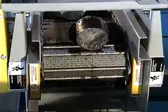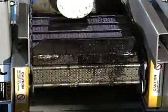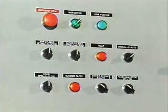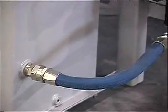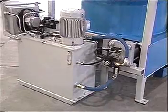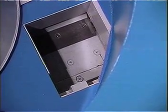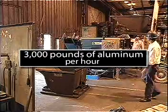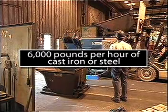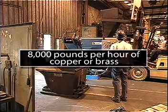Using the finest PLCs, the Recovery System Briquetter is fully automated and self-monitoring. It can be set for continuous operation if desired, and virtually anyone with the ability to activate a switch can learn to operate this machine with just a few minutes of training. What's more, every Recovery System Briquetter is designed not only for hassle-free performance, but long, hassle-free service life as well. Features like heat-treated compression chambers and wear liners and other ruggedized components help ensure long-term durability no matter what type of material you briquette. You'll be amazed at the throughput capacity: up to 3,000 pounds of aluminum per hour, up to 6,000 pounds per hour of cast iron or steel, and up to 8,000 pounds per hour of copper or brass. With productivity like that, this machine really helps make scrap pay.